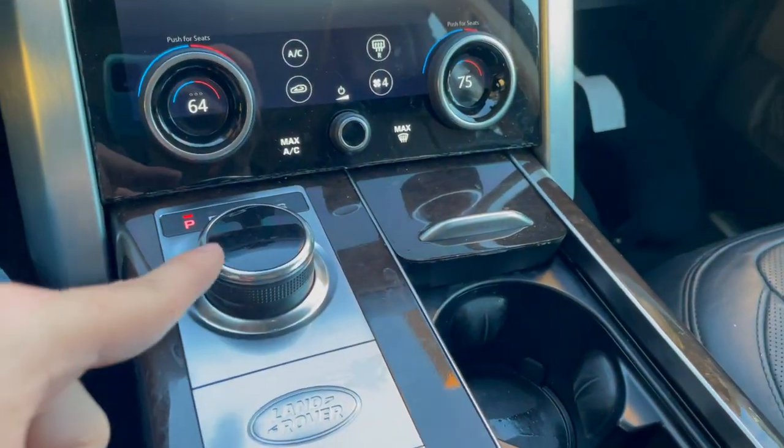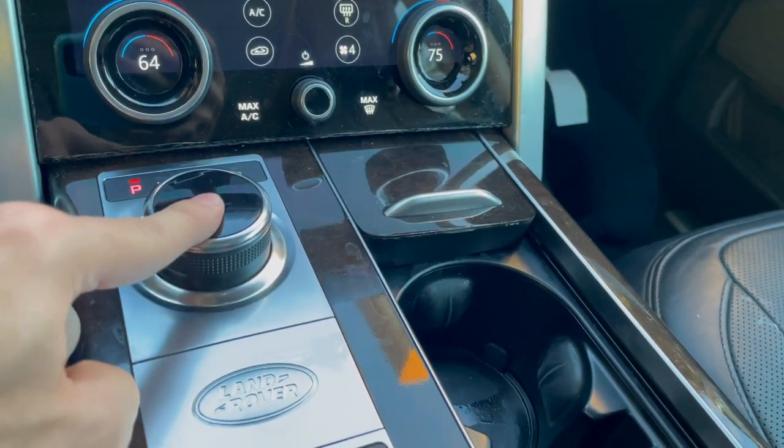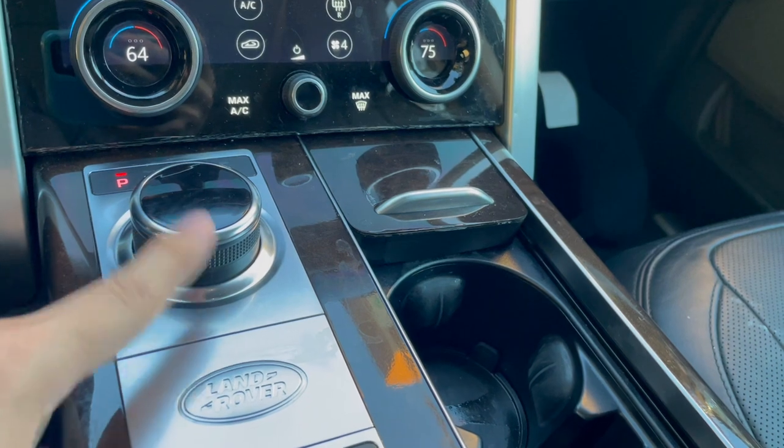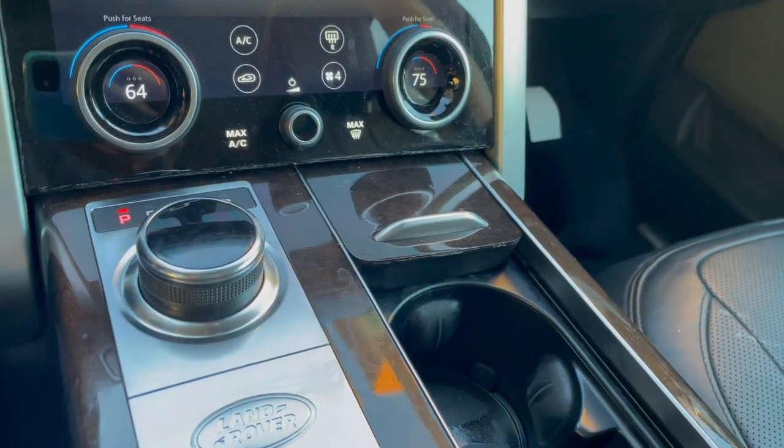One other feature I didn't tell you is right here, when you turn off the car, this will sink in. If I push down, it won't go down, but this will sink in. And then when you turn on the car, this will pop right back out. It's a pretty cool little feature.